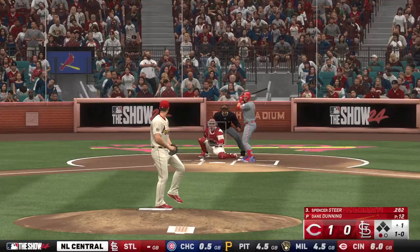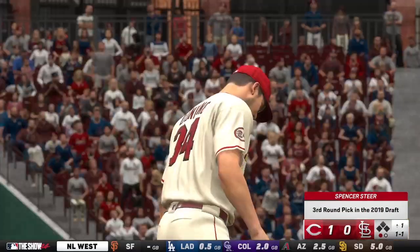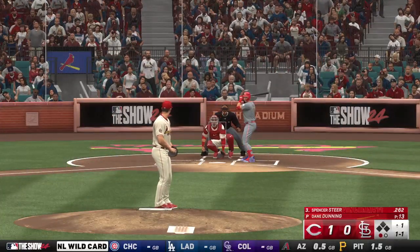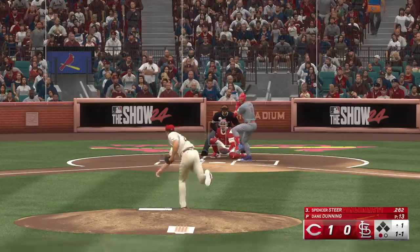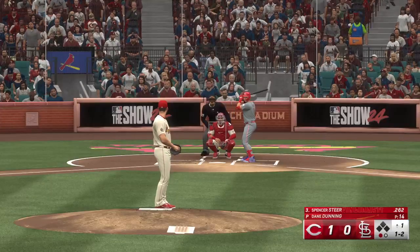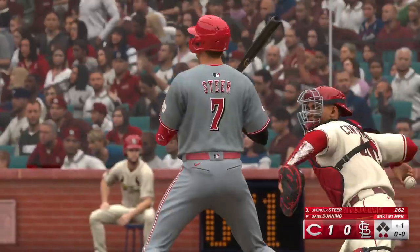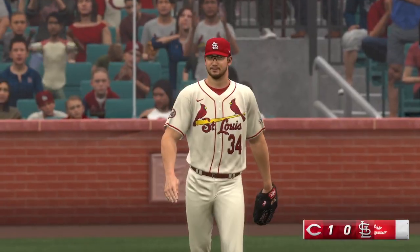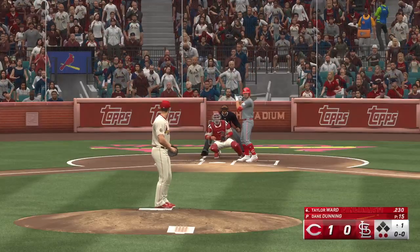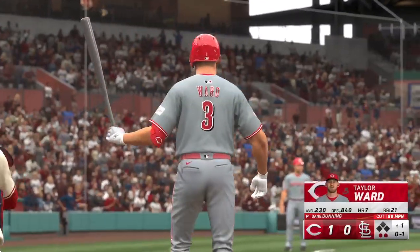1 down, base is empty. That one finds the zone, and the count even 1-1. Bottom of the zone and a called strike. Got him looking. That's a strikeout. 2 outs, base is empty. So now here's the Reds cleanup hitter, Taylor Ward. That's in there, and it's 0-1.